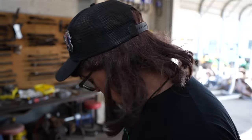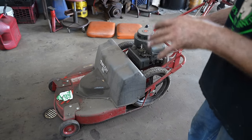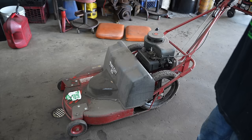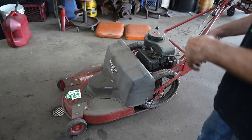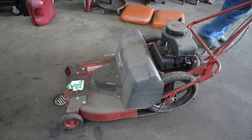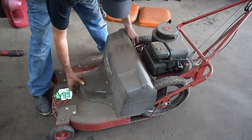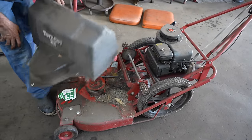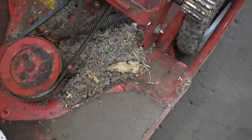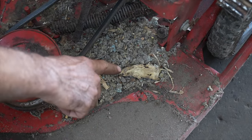I know I promised you I was going to take this cover off so we could look under there. And then I'll put an air filter in it. And then we'll take it out. We'll cut a little grass with it. So let me take that cover off so you can see under there. 5/16 and a half inch, it looks like. I'm going to pull this cover off. And, oh, looks like Fluffy built a nest in there. Ooh, there's like a mummified Fluffy right there.